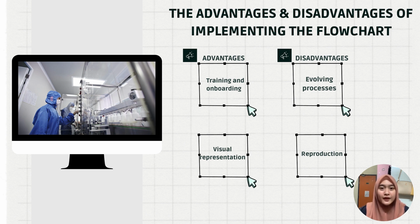However, flowcharts can have disadvantages such as evolving processes. Update time and effort will also be impaired. This is due to the fact that the flowchart has to be updated as the process evolves and changes. The flowchart has to be carefully reviewed and modified to properly reflect the new procedure, which takes time and effort. Failure to maintain a flowchart might lead to obsolete and incorrect information.